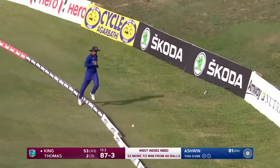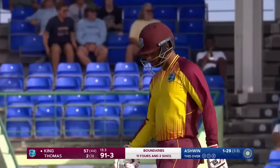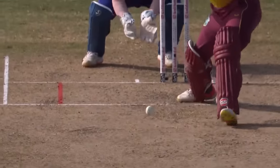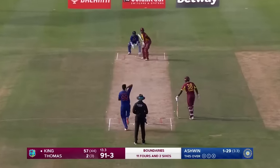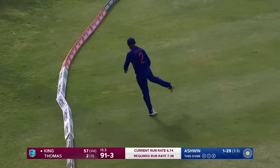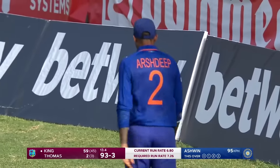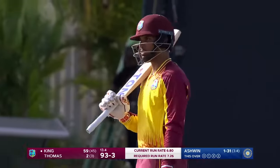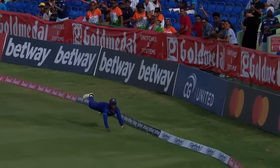We'll get a four. With the perceived turn, Brandon King very well set. Took a gamble and gets the reward. Yeah, it was right in the slot for Brandon King. He just got his front leg out of the way. Full swing of the bat through the offside. Excellent fielding. Surya Kumar Yadav shows his athleticism there. Using the shade of Arshdeep, but it's not Arshdeep, it's Sky. Arshdeep would love to do this out in the outfield. Brilliant.